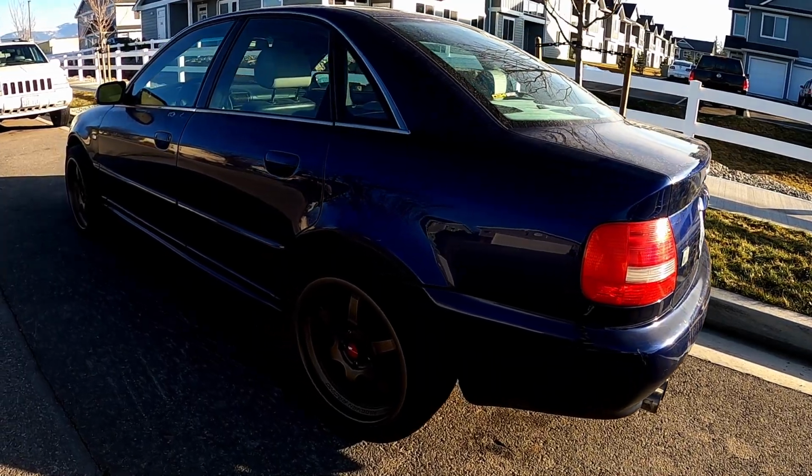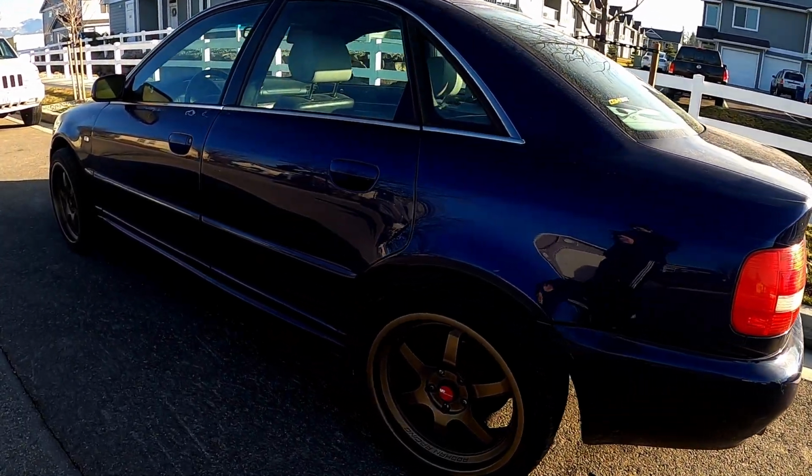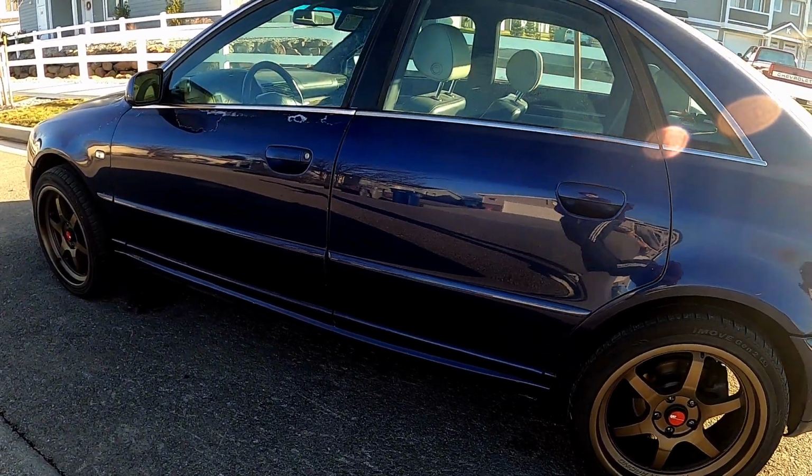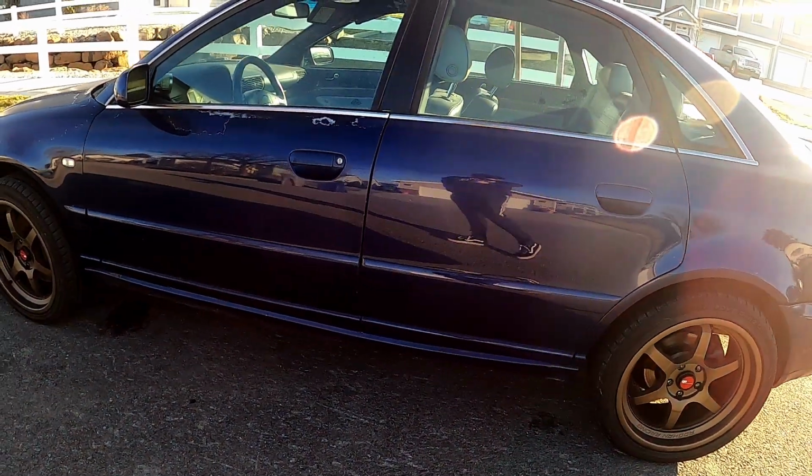Now when I say that the bones are good on this car, I mean it, but that needs further explanation. Here's the story behind this guy. It was owned by a gentleman in my town who spent a lot of time and money at the dealership to maintain the vehicle.